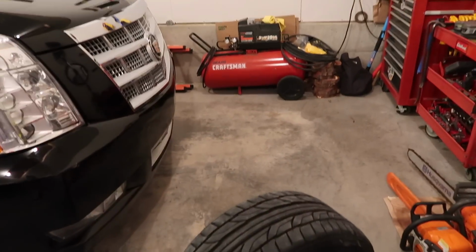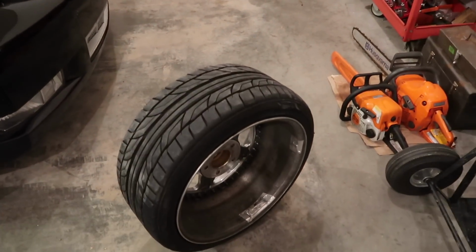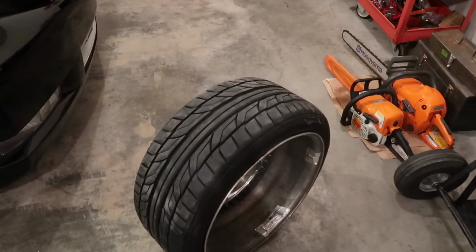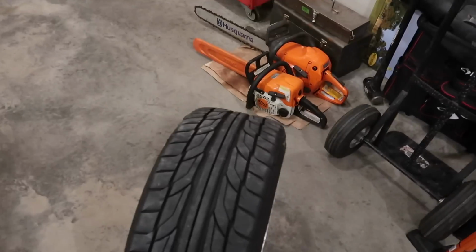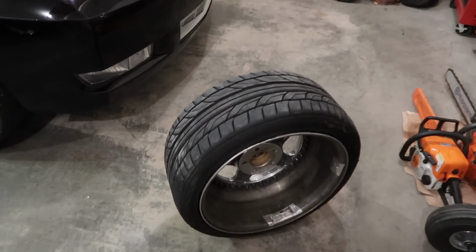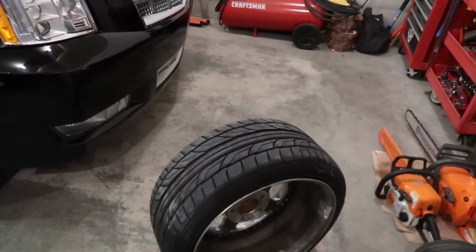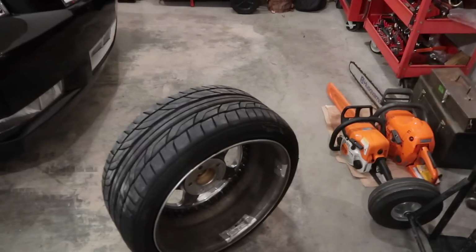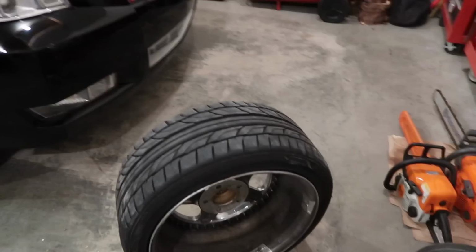And I said, oh, that's not good. I was expecting maybe a nail in the tire or something stupid, but the lip or the barrel cracked, which is just a huge blow, because that is not an easy fix. That is not a simple fix. That is a pretty horrible thing to happen. A tire is easy to patch or replace, but a rare HRE barrel is not so easy to replace and not so easy to fix.